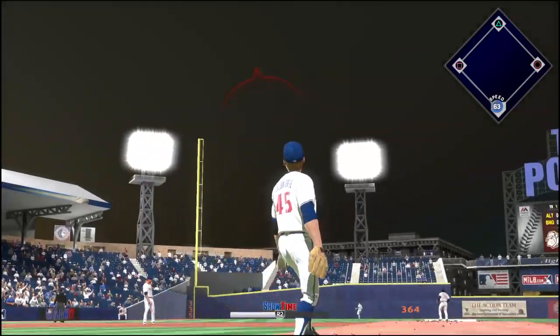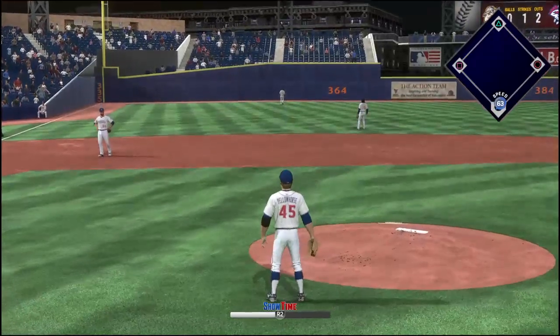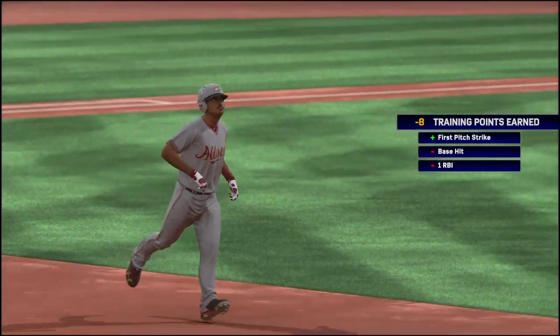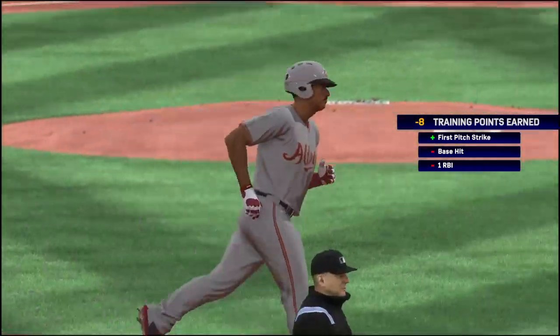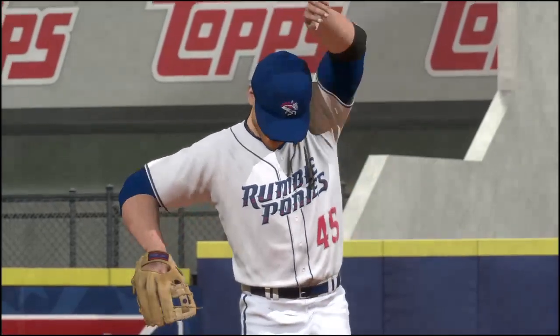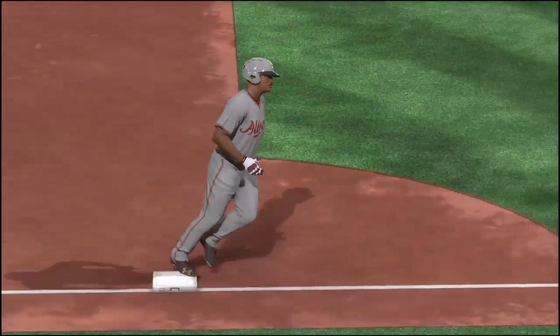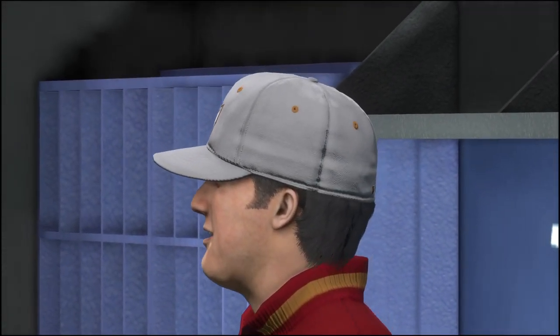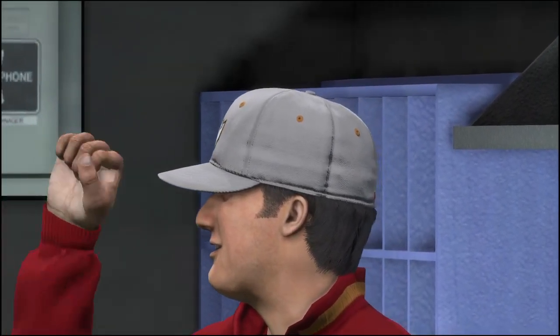Here's a ball swung on and hit high and deep down the left field line. And this will stay fair. Home run. So a solo shot down the line in left. Eighth home run on the season for him, as that'll pull him even at 4 apiece.